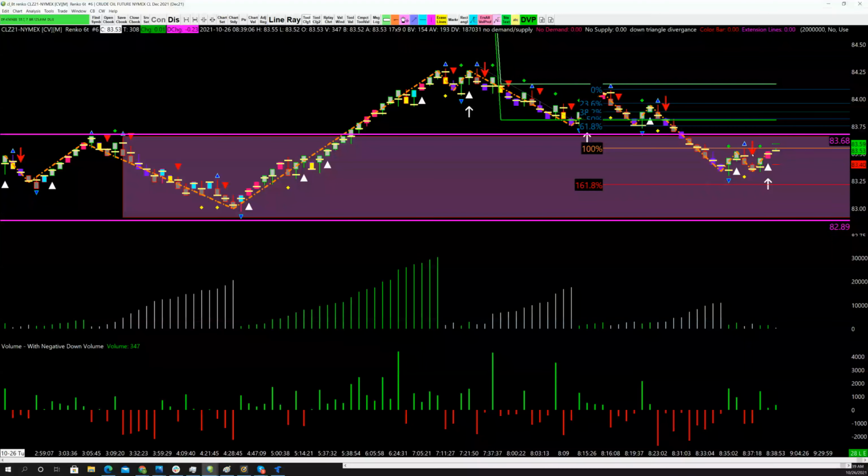Again, what I find is, see on this triangle down, now that we have an orthodox close above it. So this only works in bull markets. If the volatility jumps, this is stop out city. So what you're looking for is a backside test of this bar.